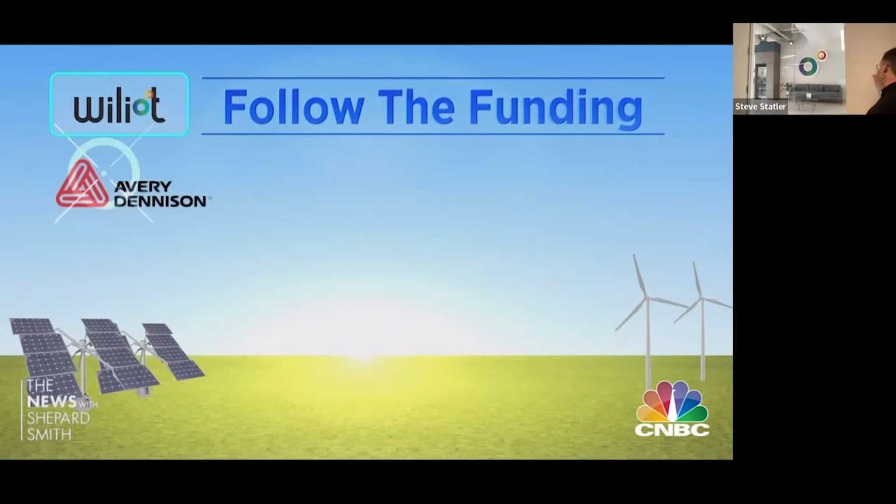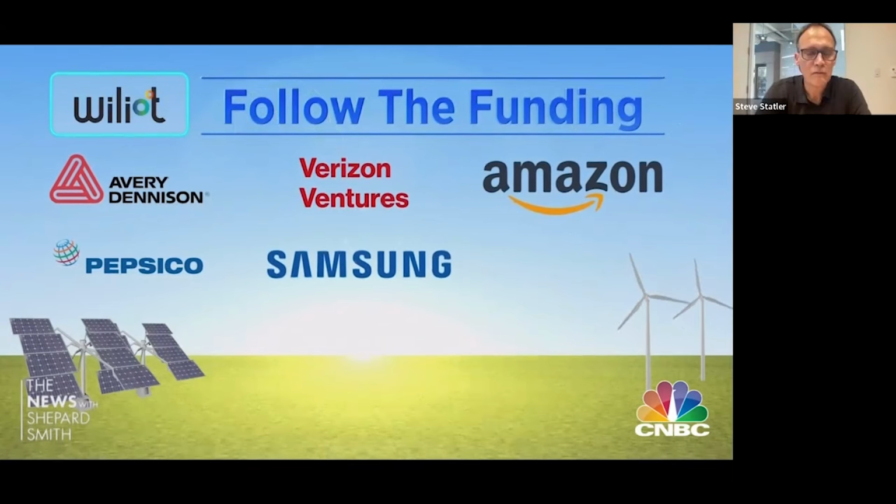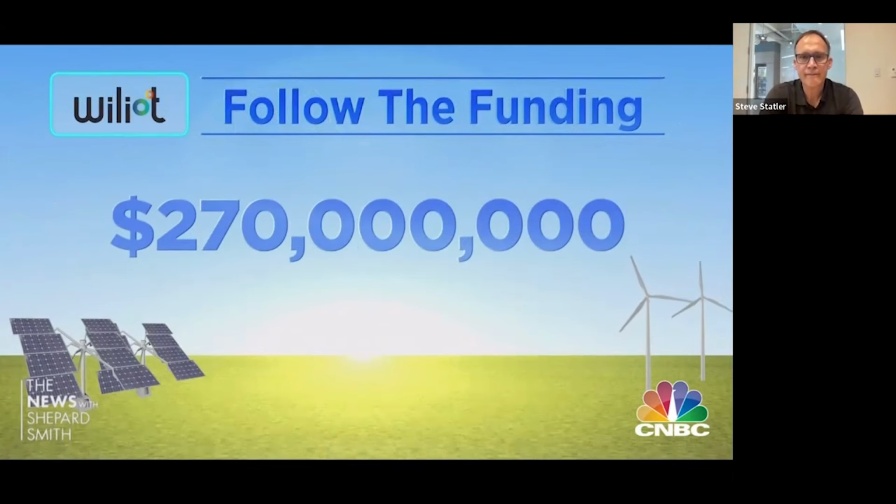Backers so far, Avery Dennison, Verizon Ventures, Amazon, PepsiCo, Samsung, and SoftBank. Total funding, $270 million. And not only can this technology reduce waste, but it also enables companies to quantify far more accurately their carbon footprints from the point of manufacturing to consumption. That'll be really helpful for corporations as new regulations on emissions are clearly coming. Shep. Diana, thanks very much.